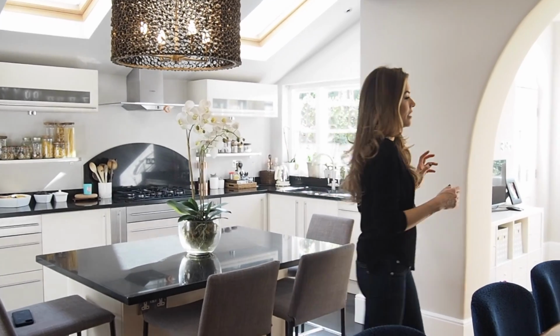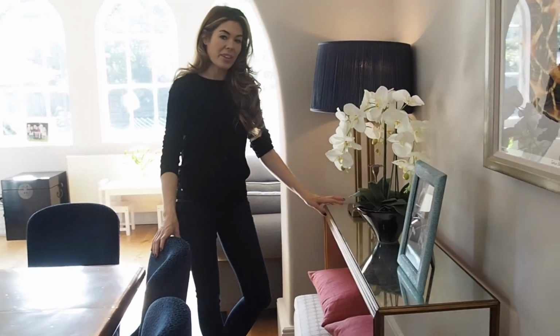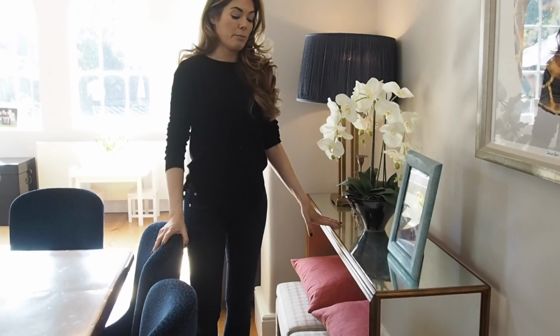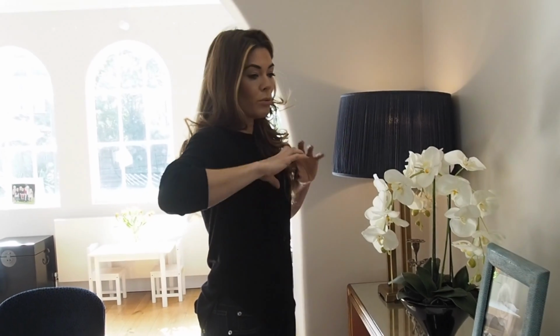The other pieces that I invested in, which weren't as expensive, but they were still a little painful in the pocket, were these Julian Chichester console tables. And again, I just really love the fact that the colour all tied in together. We've got the antique gold sides, and it's all about symmetry really. So I've placed one here and one there, because it's all about balancing things out in the room.